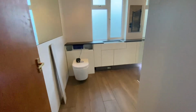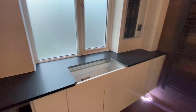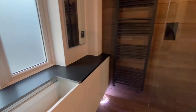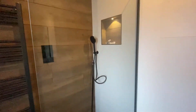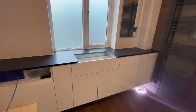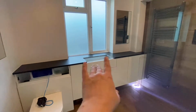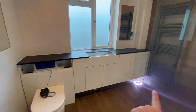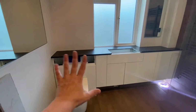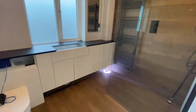Day 17. And the work surface is now up. Everything else is pretty much the same. We've given it a good clean. But yeah, it was a big difference. So obviously the sink and the taps left to go in, the plinth left to do under there, the toilet fixing, and then that's pretty much it.